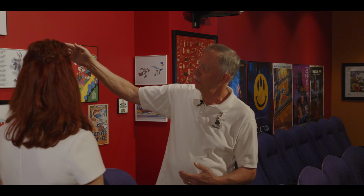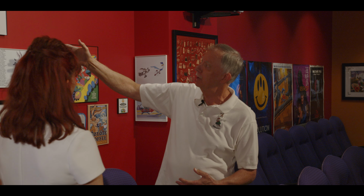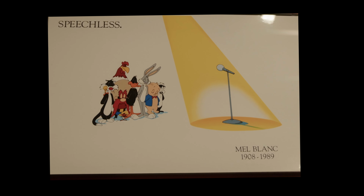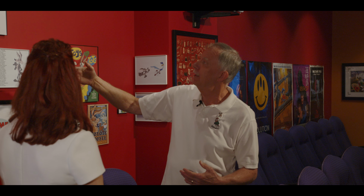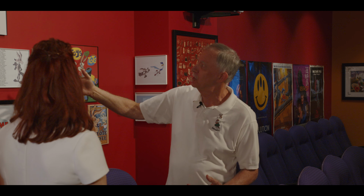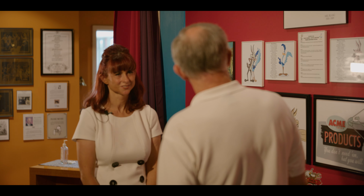Okay, and what else we have on this wall? Mel Blanc did the voice for all of these Looney Tune characters. And when he passed away, one of the artists at Warner Brothers produced this print, and it shows all the Looney Tune characters that he was the voice for. They all have their head down and they're all very sad. Yeah, very fitting tribute. It is.